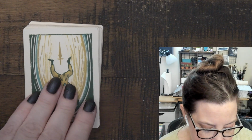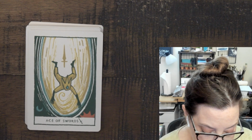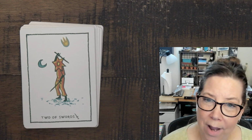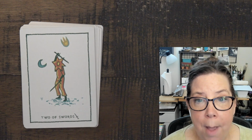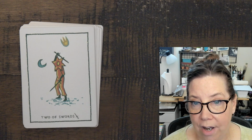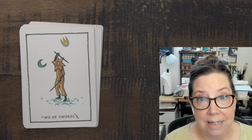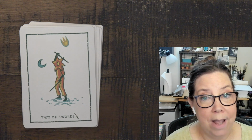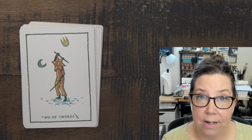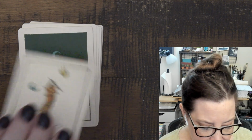But let's look at these as individual cards to see how we can use these. The ace, an ace is an ace is an ace. We have this kind of falling energy or falling star energy, which is very powerful. We have the Two of Swords. We don't have our traditional Two of Swords, which I love, but I love the sun and the moon here. That combination of the two and the understanding that we need both of those things in unity. We have the sort of foreshadowing here that we need those two things in unity to create a path forward. So that works for me.